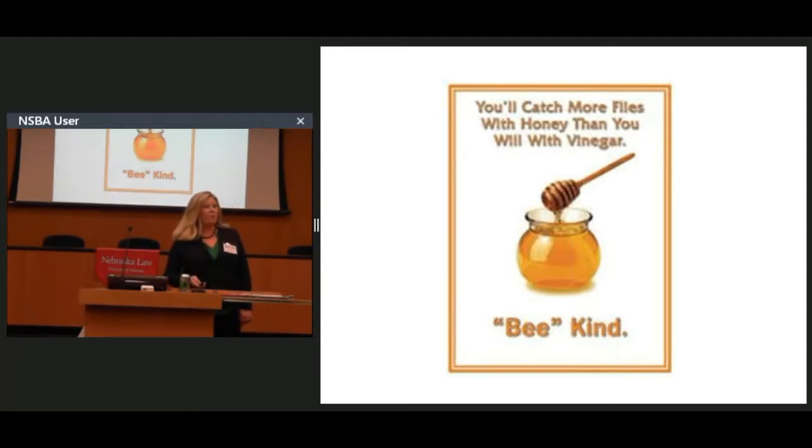You'll catch more flies with honey than you will with vinegar. Get them to loosen up. Get them talking about something that they're interested in that has nothing to do with the litigation. We are much more likely to share freely when we feel comfortable. Get them feeling that they can be comfortable with you, that they can share with you.